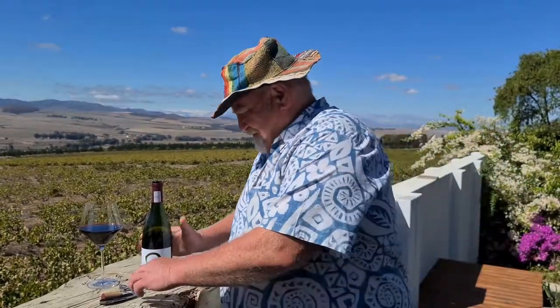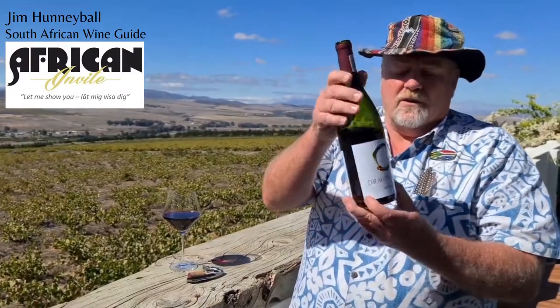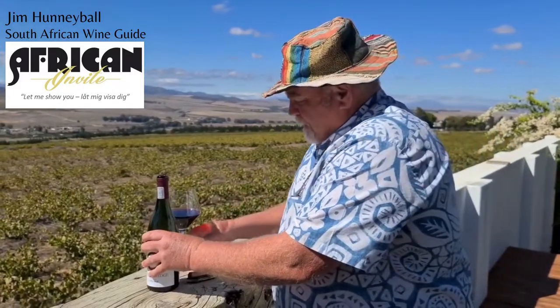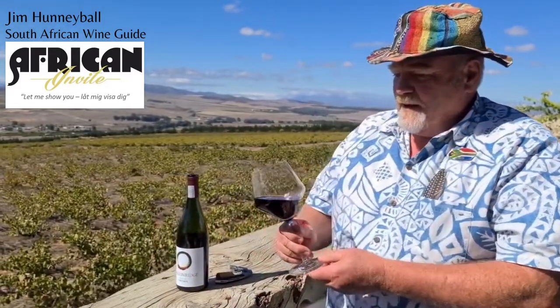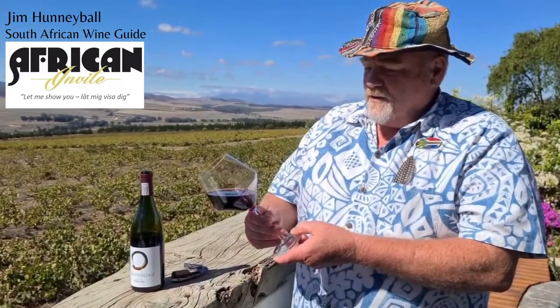Right, let's do some tasting. Can you see the label? Yeah. Pretty. So it's 13% alcohol. The bottle cost me 165 rand at the cellar. So, notes of color. It's got a wonderful ruby red with a dark purple center.